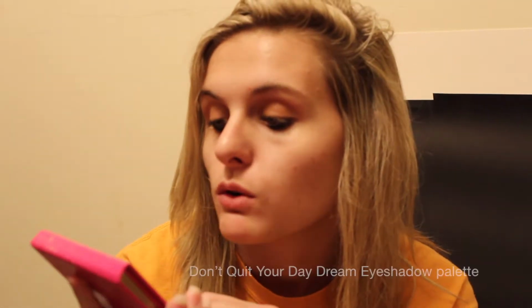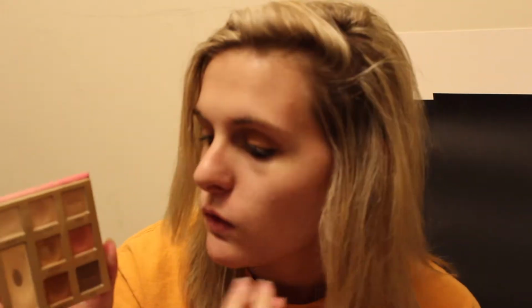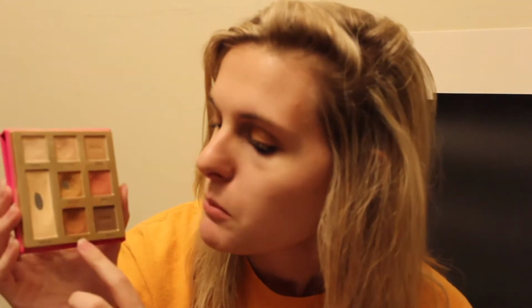Now, I have been using the Don't Quit Your Daydreams palette by Tarte for so long. I use the shade Runaway all the time. It is my favorite shade. This is a base color for most things. Right now, I have been really loving, because this is an old thing I used to do, taking Boss Lady and Strive and mixing them. And some mornings I like to just do a little Strive. They are like the best colors. I will recommend this palette so much. Runaway is my favorite shade out of this entire palette.